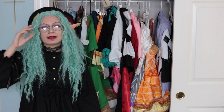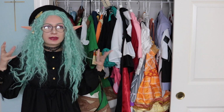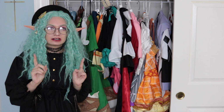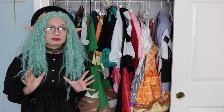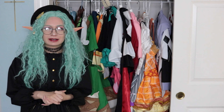So this is where I keep all of my cosplays themselves, as in the dresses, the shirts, the pants, the big pieces. This actually isn't all my cosplays. I have a bunch sitting over there, which are ones that I'm getting ready to sell. I also have a crap load of wigs over here, which I'm not going to show because it's a mess, that I'm getting ready to sell.